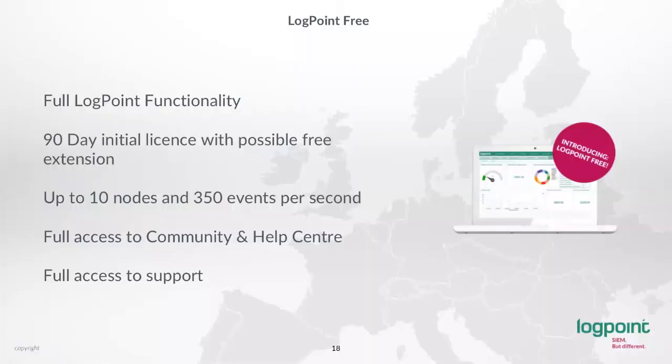So just to mention at the end of the demo, we have LogPoint Free. So we can see that we can get the full functionality of LogPoint. It's a 90-day initial license, and we have up to 10 nodes and 350 events per second. Now, it's worth noting on our licensing model, we do not care about the events per second. All we count on is per node. So if you were to all of a sudden come under attack and your firewalls light up like a Christmas tree, we're not going to lock you out and say, by the way, you've gone over your events per second threshold. We're just going to say, yeah, keep using it. We don't care about the amount of data stored or the events per second. With LogPoint Free, you get full access to the community and help center, and you also get free access to our support team. So it would be as if you bought LogPoint. It's just a case of you have that limit of 350 events per second.